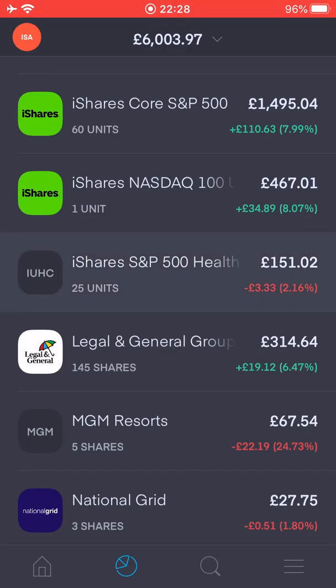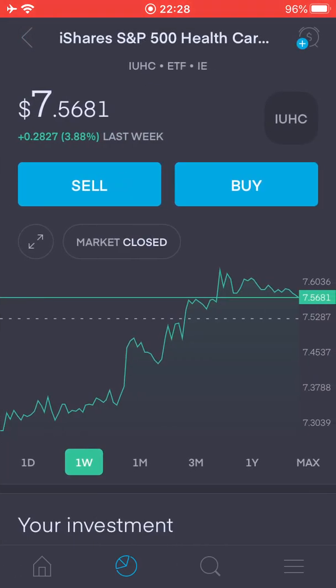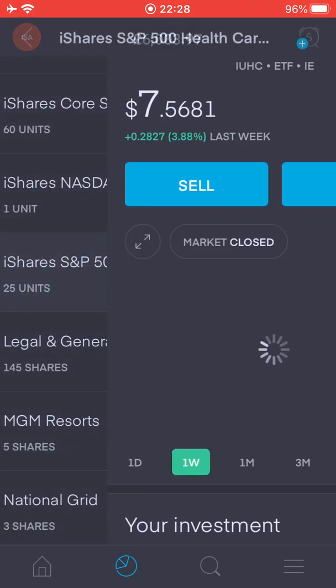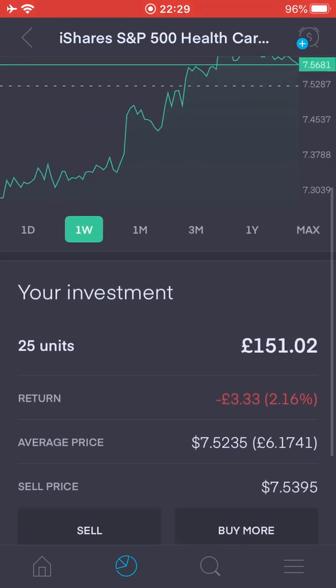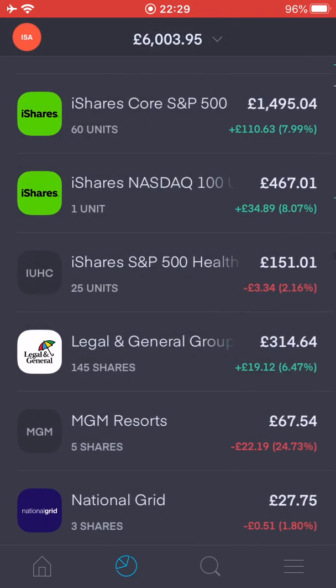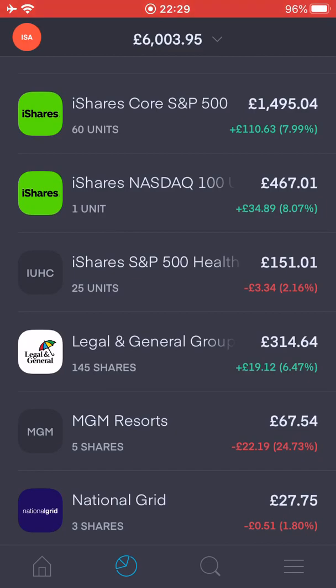So I bought into there, 25 units. I've not actually added any more to this since. Looking from last week, it's climbed considerably. So 3.88% increase from last week. So last week we're way down here, and then we've climbed up to here, so that's good to see. And overall, it's still showing a minus £3.33, minus 3.34 return for me, but I'm hopeful, holding on long term, that it'll steadily climb, and I'll look to add more into that eventually.